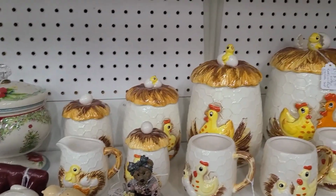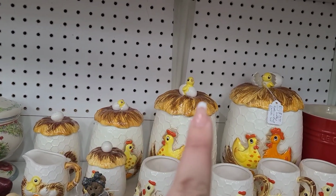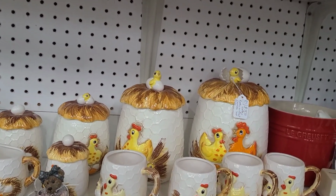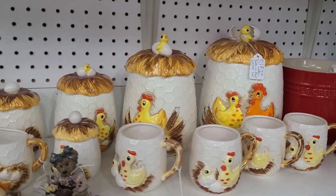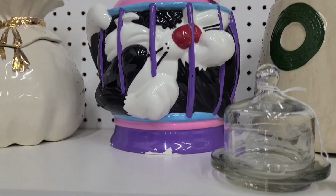But one thing I didn't notice is that the tops of the canisters, which I'm pointing out right now, are like a progression of the chick hatching. I had never noticed that before, but it's really cute. Look at that. That's awesome.